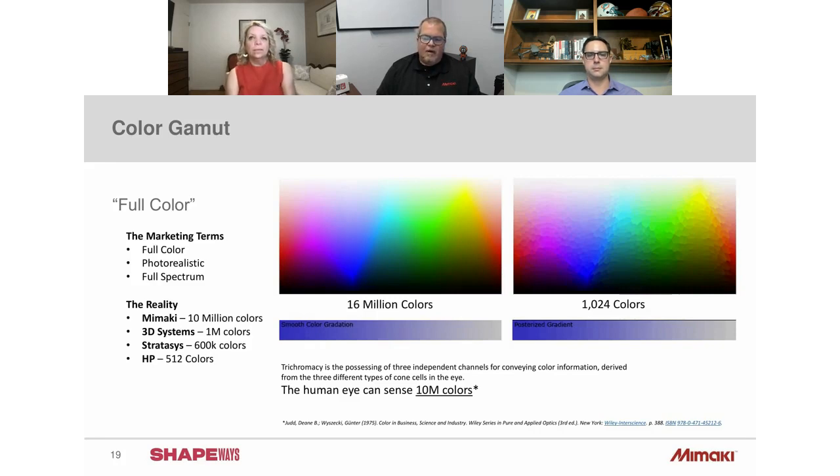So this is kind of our point of pride with the 3D UJ553, is the fact that we can do 10 million colors. Again, there are other materials and other machines out there that also do a lot of colors, but not nearly as many as the Mimaki can do. So Josh, if you're trying to match a Pantone, obviously you're not going to nail it with Mimaki, but compared to all the other competitors in the market, you're going to get the closest.